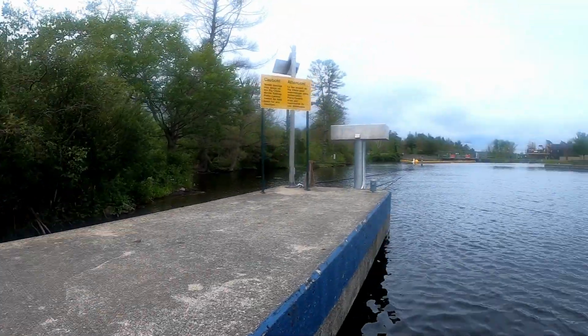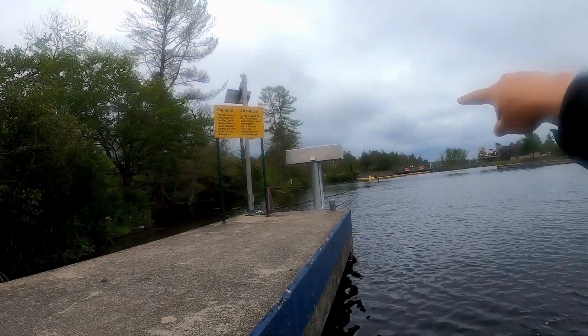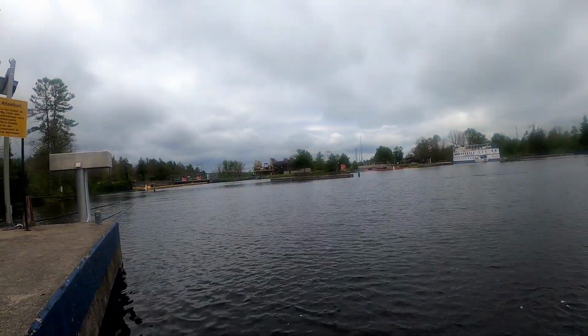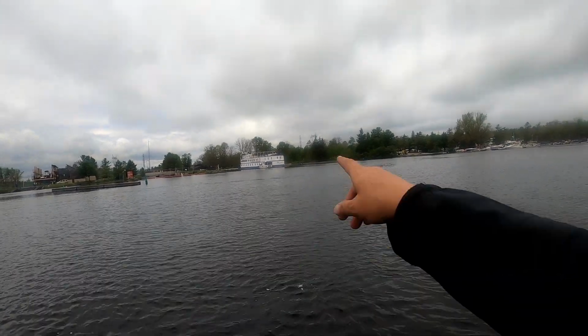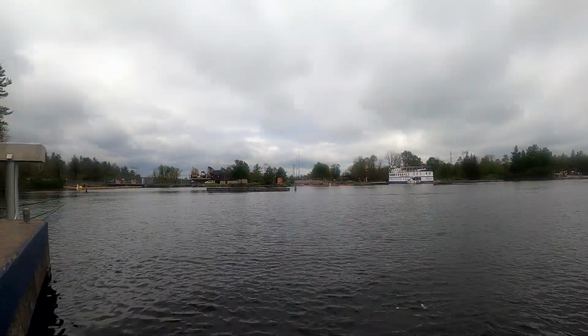For me to get there and show you the hill where those people are, I actually have to walk up this way, all the way around, back down that way. By the time I get there, this thing will be coming back up ready for me. So I could have, I guess, tied off over there and jaunted across maybe.